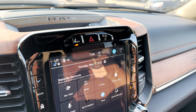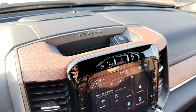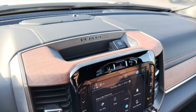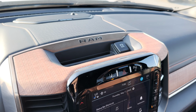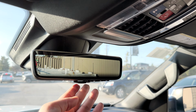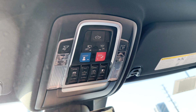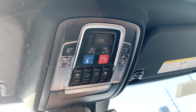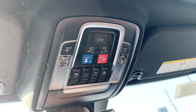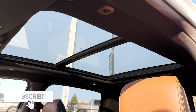Above are more buttons, so you have the lane keep, hazards, and the park assist buttons. Above on the dashboard will be more wood trim, some space, along with a 12 volt outlet. Up top, you have either a normal mirror, or you can turn this into a digital mirror as well. Then are the tailgate, interior light, assist, SOS, sunshade, sunroof, and rear power sliding window buttons. And like I was mentioning, this truck has the full panel roof added to it.